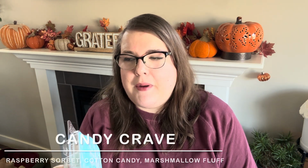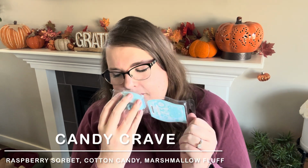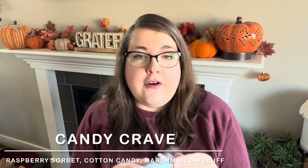She loves this one in her room. This one is in our club. This is, I think, raspberry sorbet or raspberry cotton candy. It's got all kinds of stuff in it. This is a sweet, kind of body care cotton candy scent. It is lovely. It's got just enough body care to make it last a long time, but it's very, very sweet and little kid friendly.